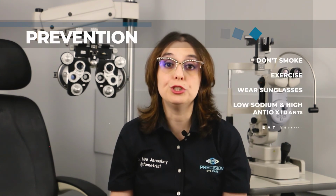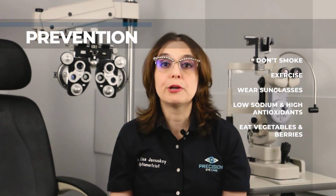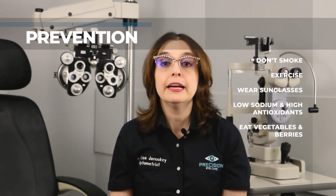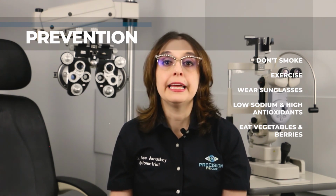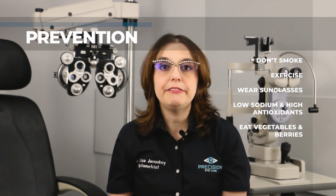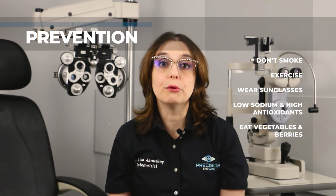To reduce your risk of developing macular degeneration, don't smoke, and if you do, stop. Get plenty of exercise. Whenever you're outdoors, wear sunglasses, even if it's a cloudy day. And then make sure that your diet is low in sodium and high in antioxidants. Eat foods like green leafy vegetables, berries. That will help give your macula what it needs to stay healthy.